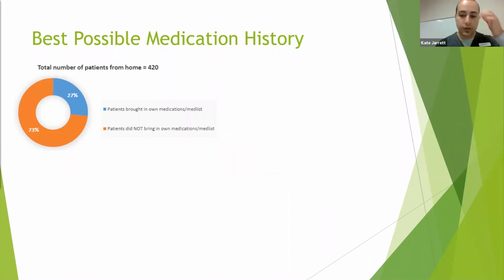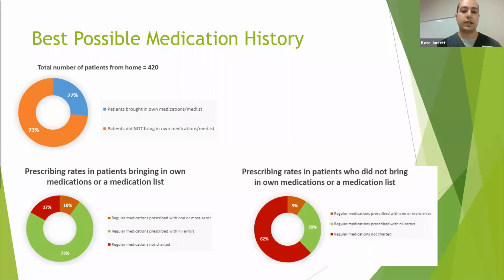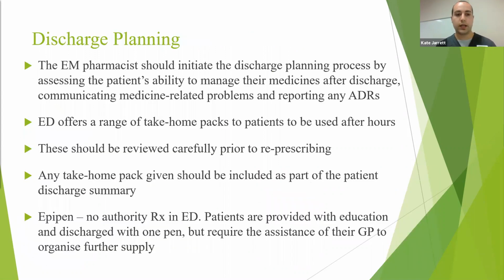Just a brief update about how this affects prescribing rates in our emergency department. Recently we did an audit of 420 patients, and we wanted to see how many patients actually brought in their medication list or their own medications. We saw that only 27% were presenting to the hospital with an updated medication list or with their regular medications. Of the 27% that brought in their medications, almost three quarters had their meds on time and were prescribed without any errors in the emergency department, versus the 73% that didn't bring in their medications, where we were seeing a lot of prescribing errors or delays in having their medications. So it heavily affects our prescribing rates in the emergency department.